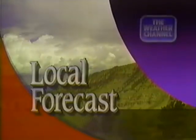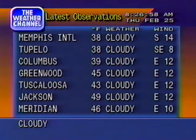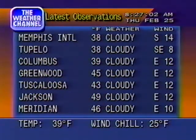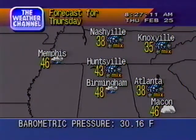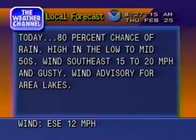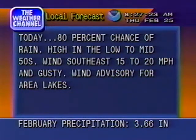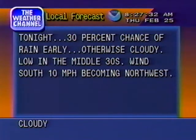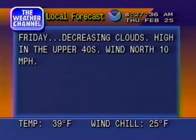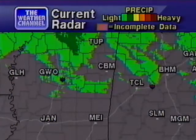Now, your local forecast, accurate and dependable from the Weather Channel. Coming up, a look at your local radar. But first, the current local conditions. Today's regional forecast. Your local 36-hour forecast from the National Weather Service. Local radar showing any precipitation in your area. Intensity is indicated by the color code at the top of the screen.